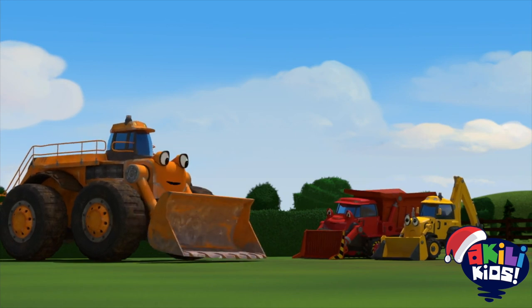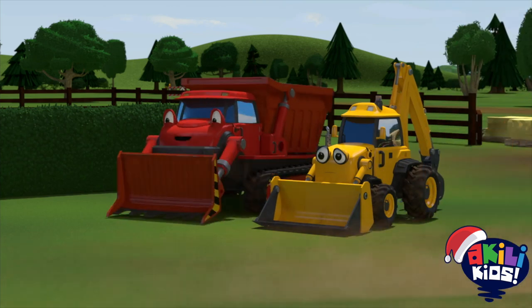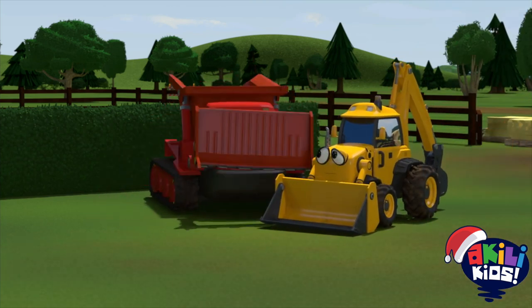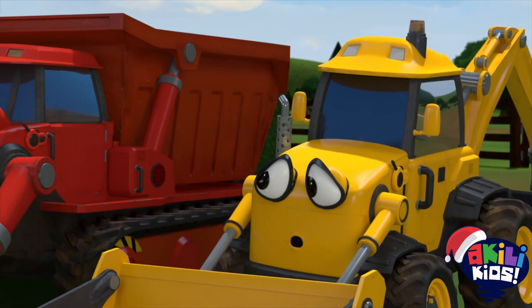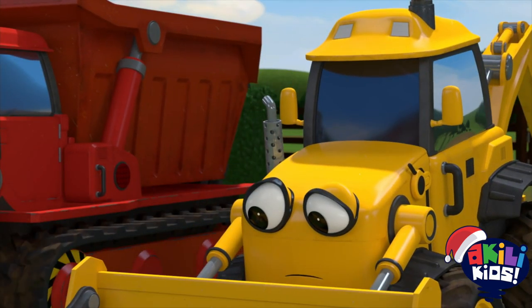Now I'm off to get some hay. I'm going to make some haystack seeds. Haystack seeds? Oh, well, this is going to be the best barn ever. Oh, I wanted the sheep barn to be the best. But what could be better than a cow pattern barn?